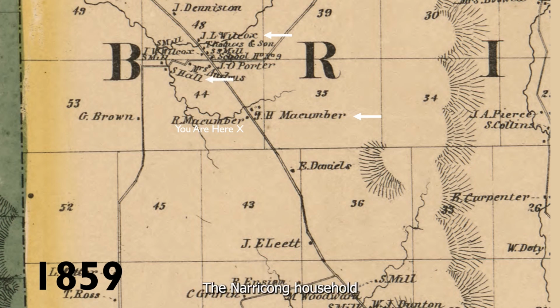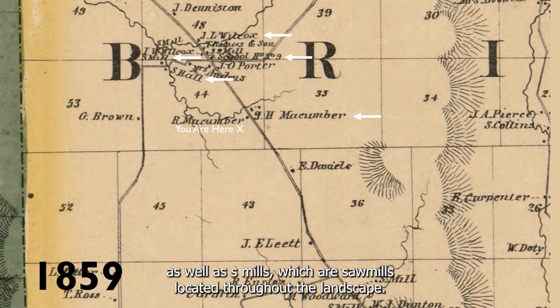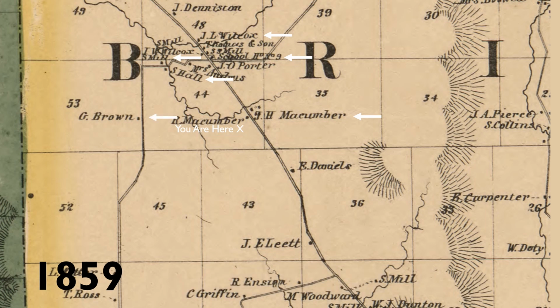The Narracong household is now called the Hall household, and that is what we refer to our site at the Nature Center, whose objects are right behind you. You can also see school number 9 first appears on this map, as well as S Mills, which are sawmills located throughout the landscape. And finally, the Gordon Brown house was also a site of excavation for Frosttown earlier on.